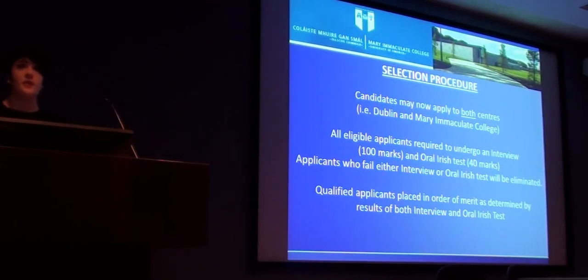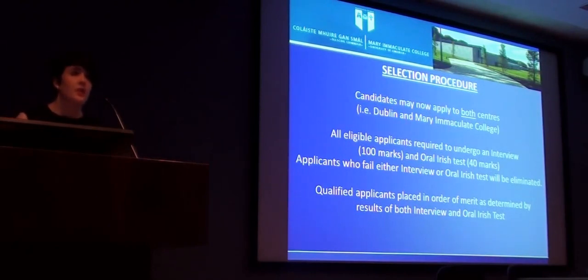If you fail the interview or you fail the Irish test, you're immediately eliminated. You really have to do exceptionally well in both to be up there. If you fail either, you're out immediately. Qualified applicants are placed in order of merit as determined by the results of both tests. If we have a flock of people that are all right across the board, 100% in everything, then it's done by random selection.